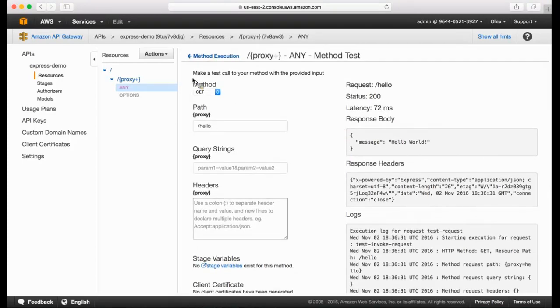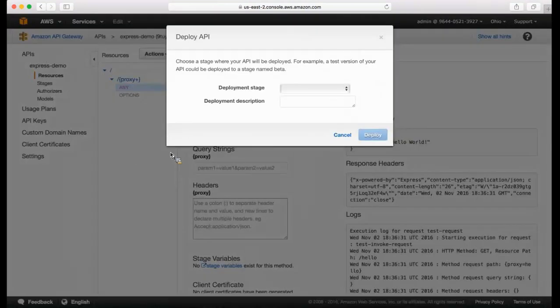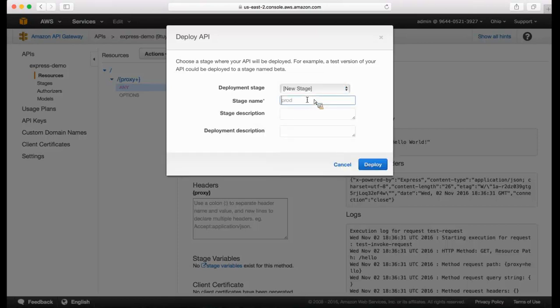So now the last step, to make this API publicly accessible, I simply need to deploy it. When you deploy an API with API Gateway, you need to select a stage. Stages are the equivalent of environments, and we treat them like tags. So in this case, I'm just going to say deploy it to a dev stage.